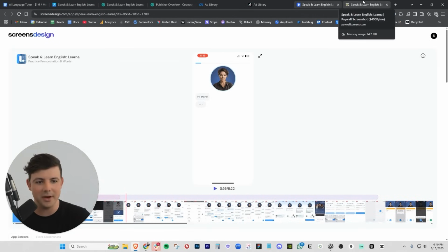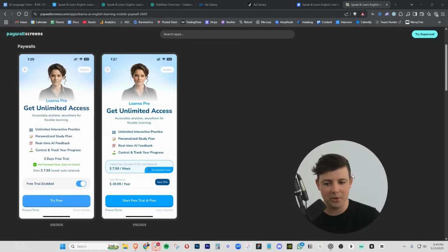And that paywall is very important. Here is what their paywall looks like, right? Pretty simple. Showing the benefits, get unlimited access, 3 days free trial. They make it very clear that there is no payment due now, and it's easy to cancel, right? Again, reaffirming the decision, making the user feel safe to opt into this free trial.